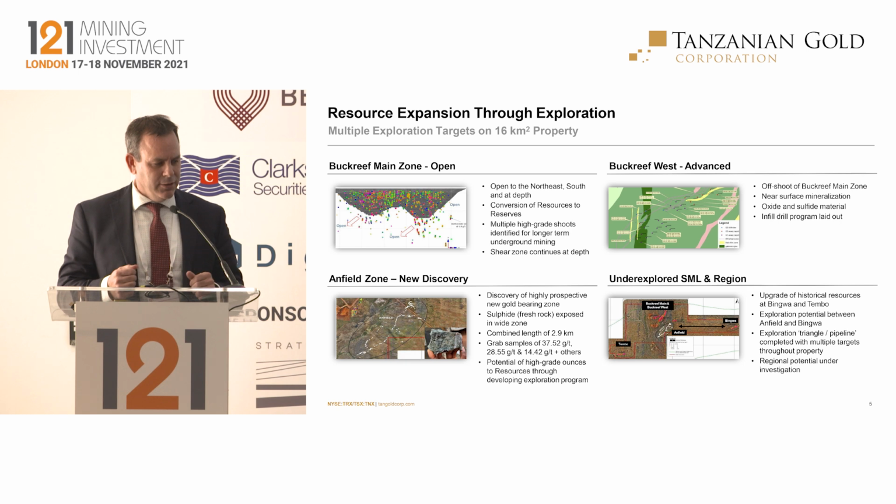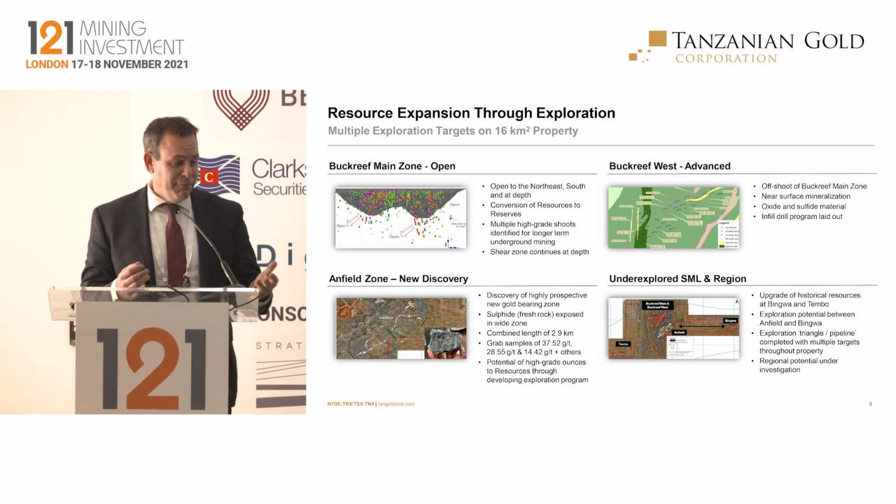The pit outline that you see there is from 2018. We need to infill that, get the saddle out of that pit, and make that into a much larger project than the 2018 pre-feasibility study. Right adjacent to the main zone is Buckreef West. We've got good drill holes at surface, as well as down to around 100 meters. So we're looking very much forward to infilling that and getting reserves and resources coming from that to move into a mine plan. And then the Anfield zone.